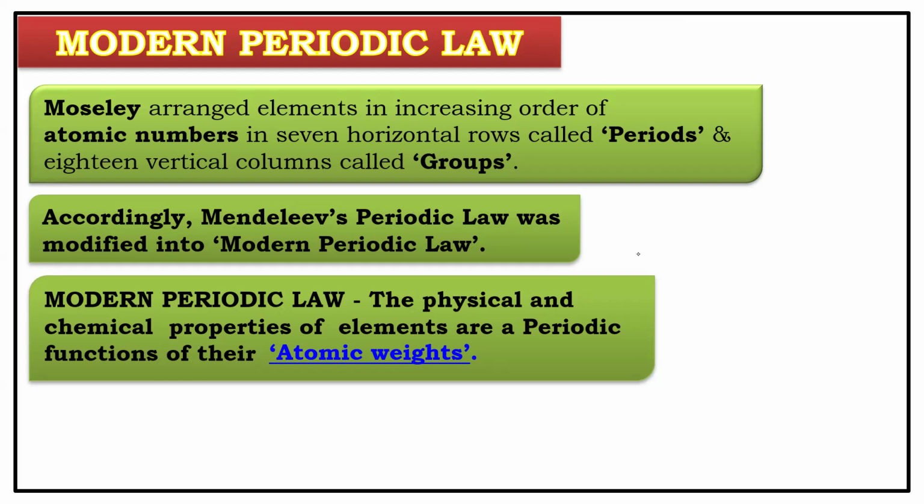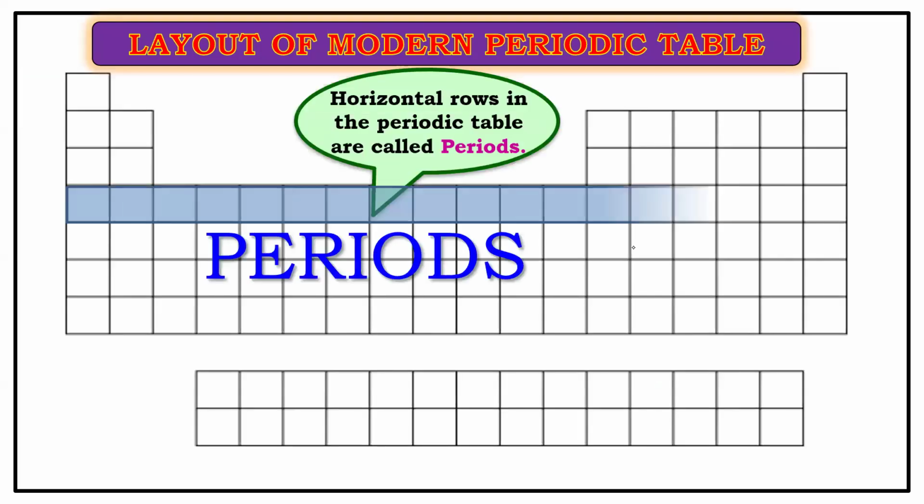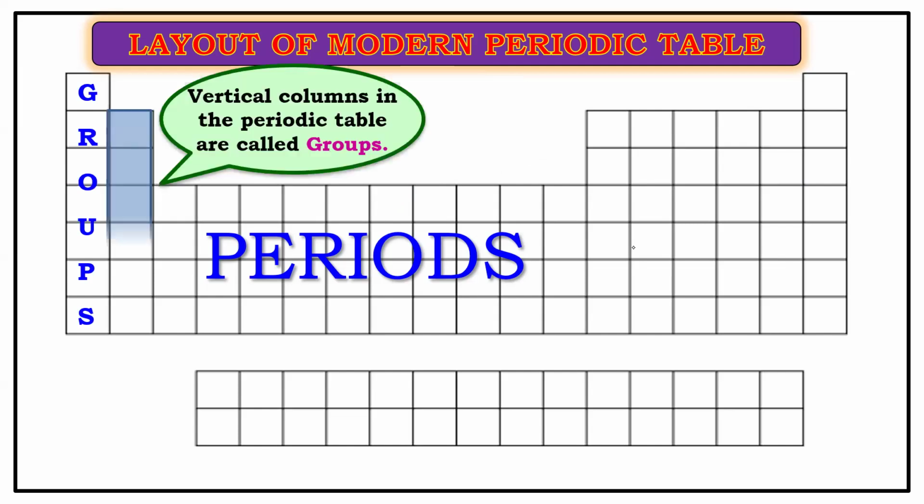Now let us see his table. Look here, this is the layout. First question: what are periods? Horizontal rows in the periodic table are called periods. Vertical columns in the periodic table are called groups. Horizontal is period; vertical columns are known as groups.